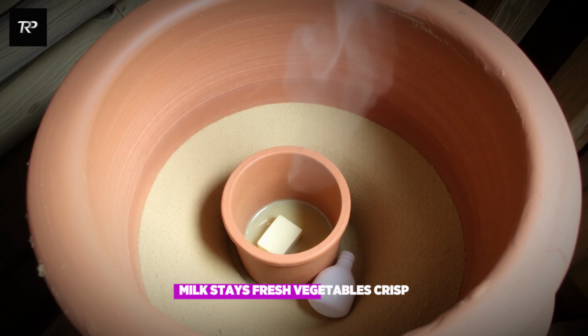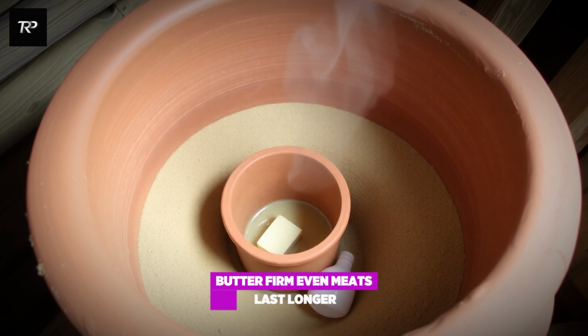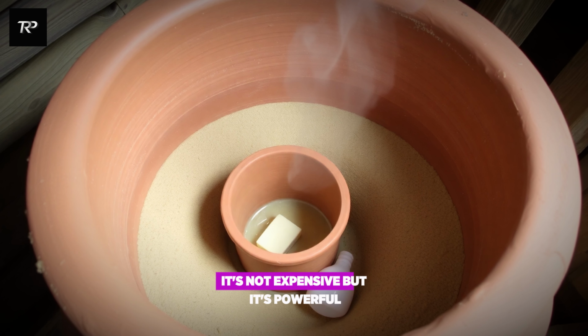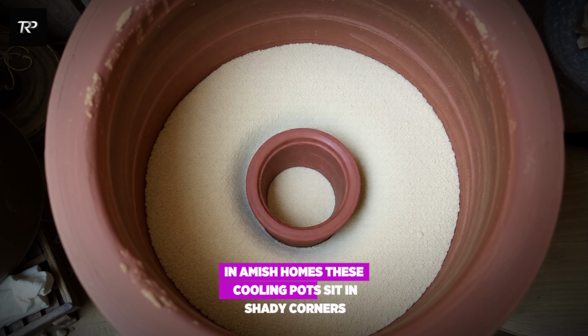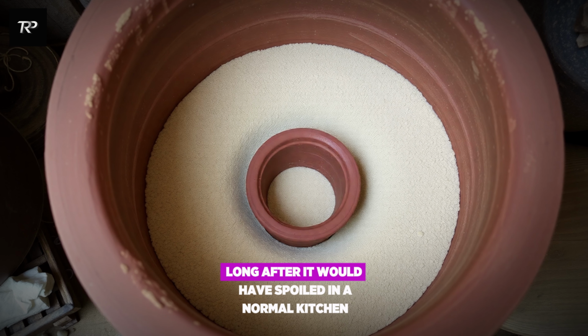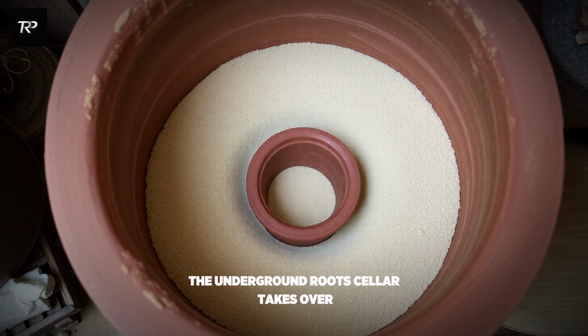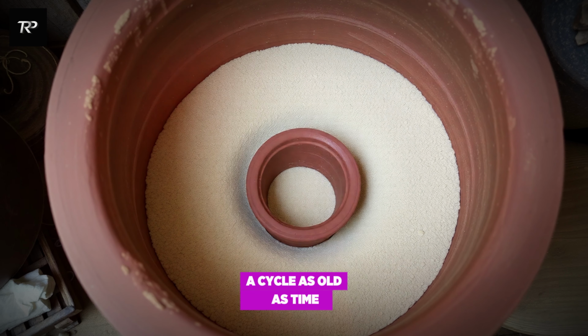Milk stays fresh. Vegetables crisp. Butter firm. Even meats last longer. This method isn't high-tech. It's not expensive, but it's powerful. In Amish homes, these cooling pots sit in shady corners, keeping food safe long after it would have spoiled in a normal kitchen. And when winter comes, the underground root cellar takes over. A cycle as old as time.